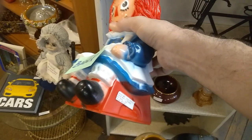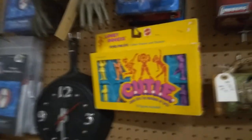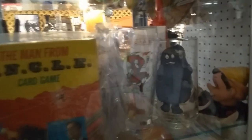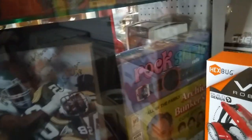I can't get it in focus there. Got out of focus. There we go. That's really clean. It's an original sealed Cuties. There's no price on it though. Oh, Snoopy. Sesame Street lunchbox. They've got a fine mess. What's in here? There's a vinyl lunchbox. Disneyland Small World lunchbox, in vinyl. They've got some more glasses. And the Star Wars glasses.